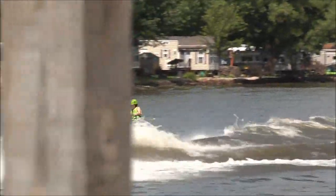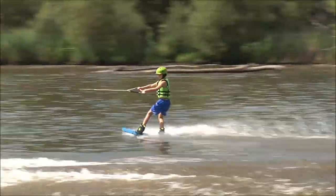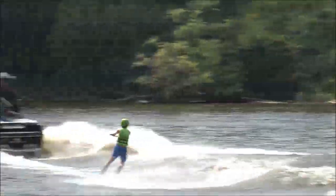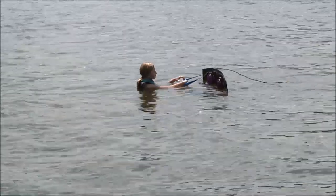He's just waiting for some of the rollers to pass by, so he's got calm water so he can do some massive tricks. He'll be coming in hard on his heels for a big heel side wake to wake jump. Great job, Ryan.